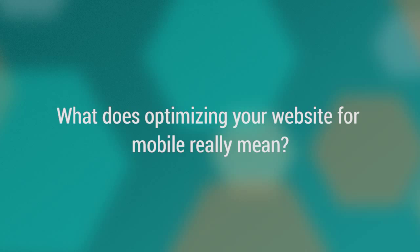Good, good. So there's been a lot of trends in the industry lately, all relating to making sure your website is optimized for mobile. So at a high-level overview, Lee, what does optimizing your website for mobile really mean? At a very high level, it just means designing your site so that it's viewable easily on a mobile device.